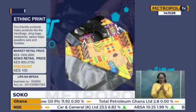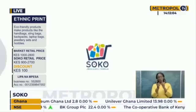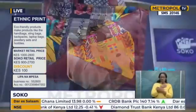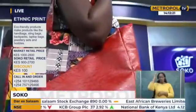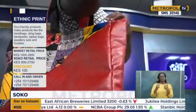So Ethnic Print is a design company based in Kayole that is passionate about transforming waste fabrics into eco-friendly products. Starting with handbags, they have sling bags, backpacks, laptop bags, jewelry sets, and hoodies. I've seen one of their hoodies and I'm like, whoa, that's pretty cool. They have a lot of products.